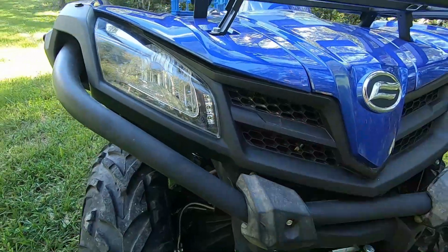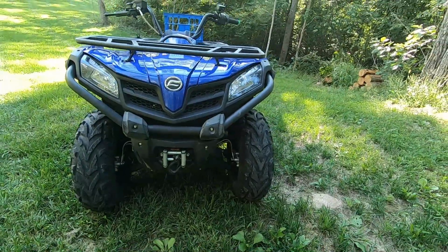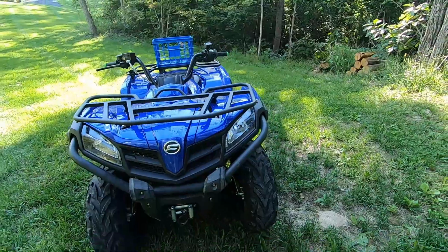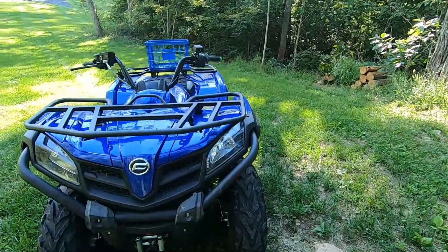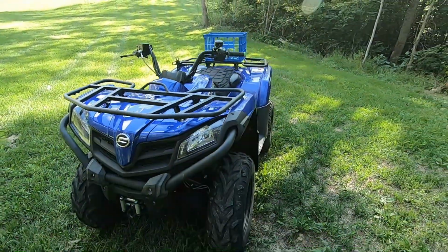They do have LED accent lights. This front bumper is built in. This is exactly how it comes from the factory. Steel racks front and rear, which is also really nice. A lot of the higher end four-wheelers, including those from Can-Am and Polaris, are going to plastic racks. But again, for a good old utility four-wheeler, a good steel rack is a great fit.